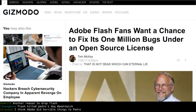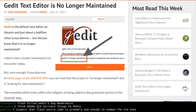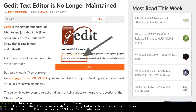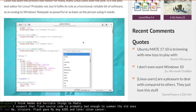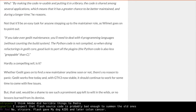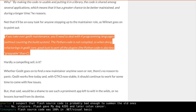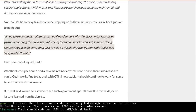Okay, what do we have coming up next? Up next, it's dead. It's dead, I tell you. Well, not exactly. Gedit. It's no longer maintained, and this I kind of have to agree with Joey from OMG Ubuntu, because he starts the article, it's like, Gedit is the default text editor on Ubuntu and just about a bajillion other distros. I hate the word bajillion, but did you know that it's no longer maintained?